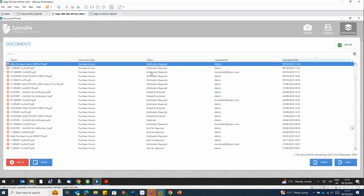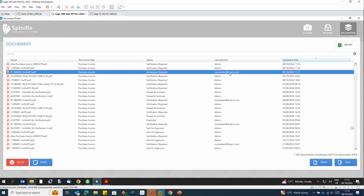It will give you that relevant status update and you'll see who it was uploaded by. I'm logged in as admin this morning, so that's me here, those 2 documents I've just uploaded. But you'll also notice we've got an email address here, and that's the invoice that I emailed through just upon sharing my screen.